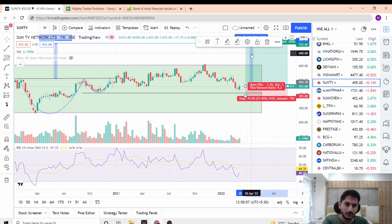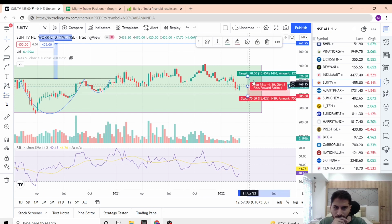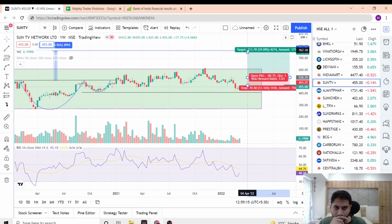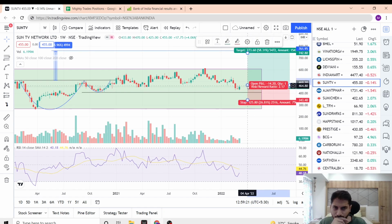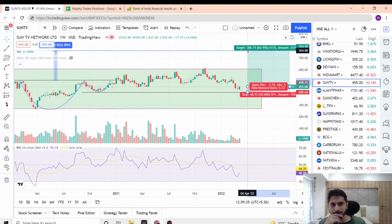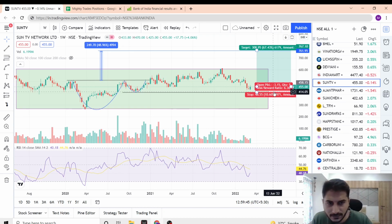Let me delete this. All right, just look at the risk to reward. A potential 62%, sorry, even more. Yeah, a potential 67% gain for a risk of what? Just 10.5%. Those are really good odds in my opinion.